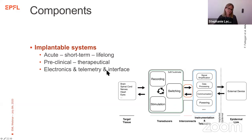When you design this system, you have to go through several steps, and this will be recurrent in my talk. I'll try to show you how we go from the acute phase, which is only intraoperative evaluation of the device, through the short term, usually a few weeks to a few months, to lifelong use and reliability of the technology. Then you have preclinical versus therapeutical use of the device. Preclinical means you conduct the research in animal models. Therapeutical means you select animal models where you are able to replicate some of the conditions clearly visible in humans. So not all animal models are suitable for therapeutical prosthetic research. And the electronics I already mentioned.